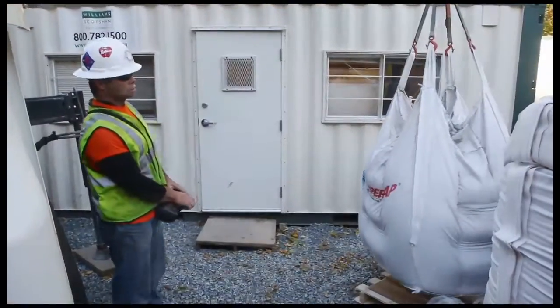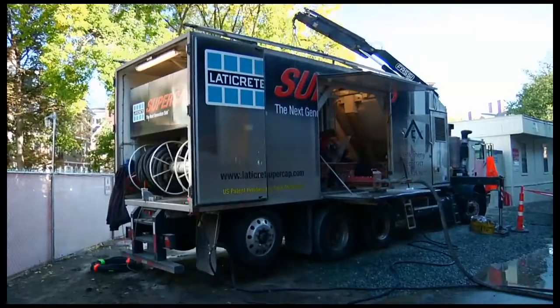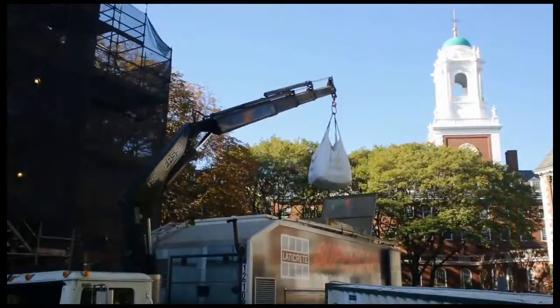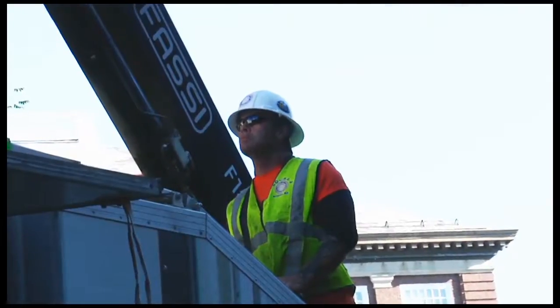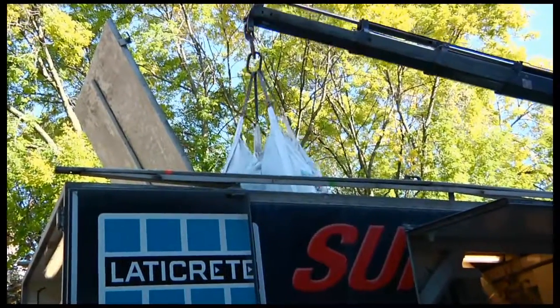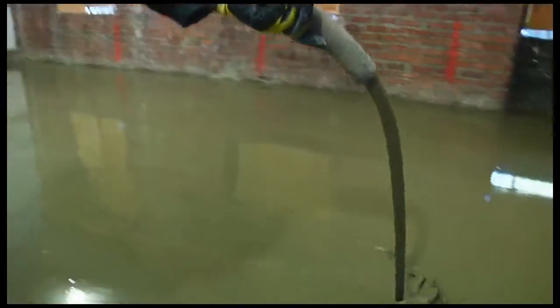The mixing truck is mobile, so he's only here when we need him, and he can leave. Once we set up an area for them to mix, they do their work. It's a one-day operation, and then they leave. Well, Supercap is a proven game changer. It allowed us to pour up to 15,000 square feet at a single pour at very deep thickness.